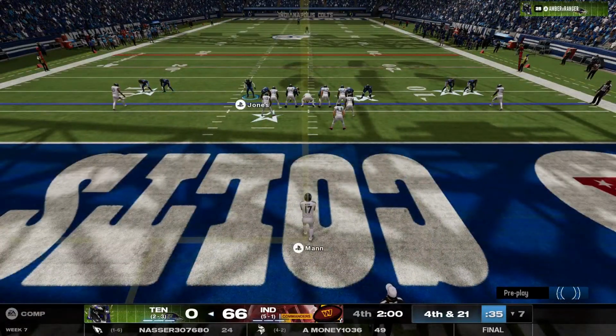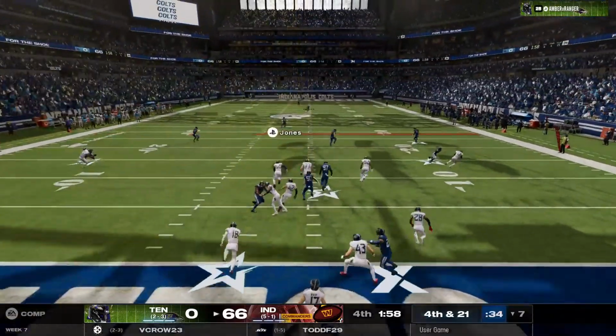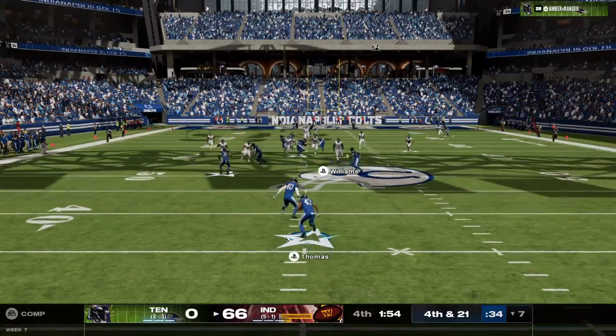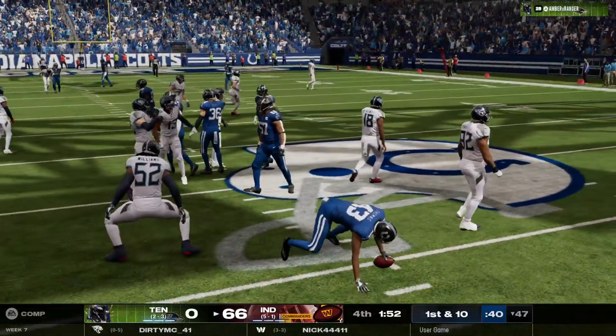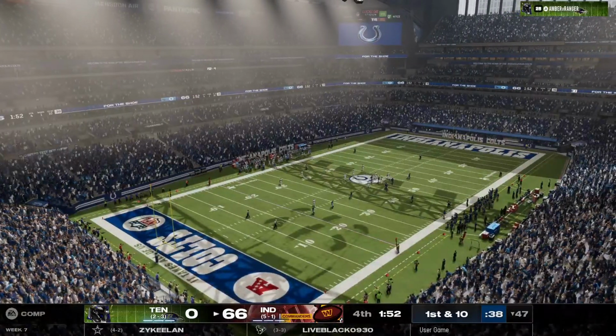The Titans punting unit comes out to the field, as he'll have to hit it from his own end zone. This returnable from inside his own 40. And it's a good solid return as he takes it back up near midfield.